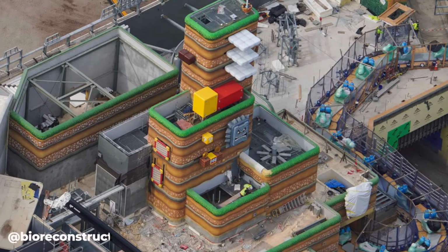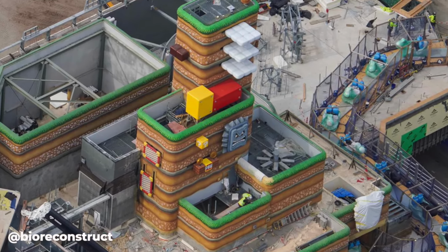So I'm not really sure what this is going to be used for. We'll have to wait and see further updates. Well, that's going to do it over here for Super Nintendo World. I'm very excited to see all the progress on Mount Beanpole, seeing Thwomp in there, seeing all the brick elements. I absolutely love it. Very excited for what's done and what's going to continue to come here.